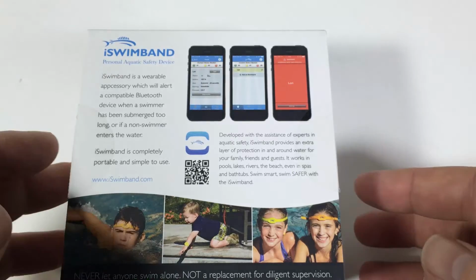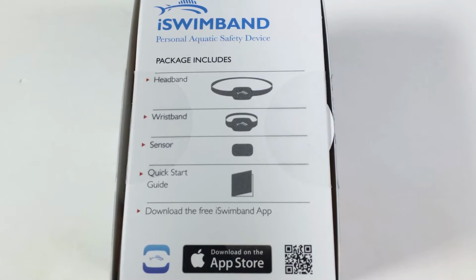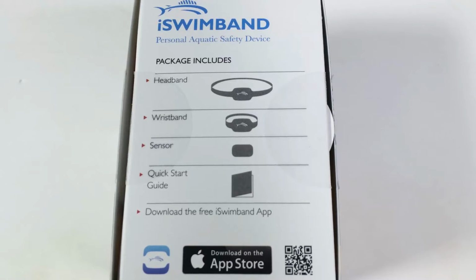Even though you think you're watching your kid, all they've got to do is slip in that pool for a few minutes, and sadly, things take a bad turn. So this is pretty brilliant. They've come up with this great product.